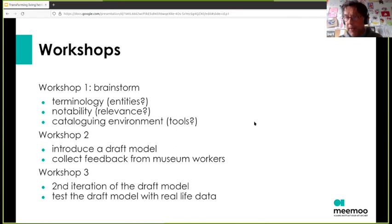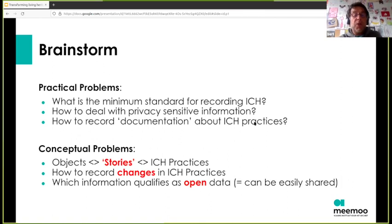How did that look in real life? I'd like to share that with you. This brainstorm was partly about very practical problems. If we listen to the needs of museums and catalogers in museums, there was a question of: tell us what the minimum standard is. Of course, we have limited resources to spend on intangible heritage. What's the bare minimum we should record?